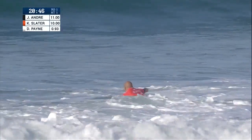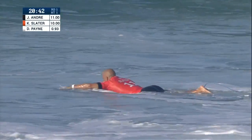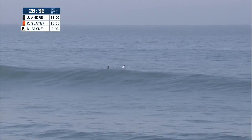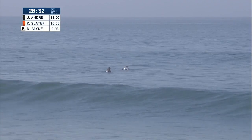You know, if you're a big fan of Kelly right now, you just want him to finish off that score to put the pressure on quick on Dusty and Jadson. But he's left that door open, falling off in that last move. But I tell you what, that board looks amazing. I want that, whatever that is, I want it. I love that extra foam he's got.